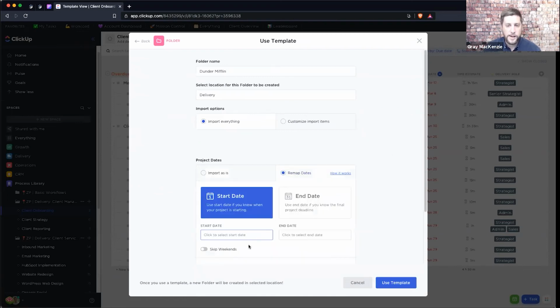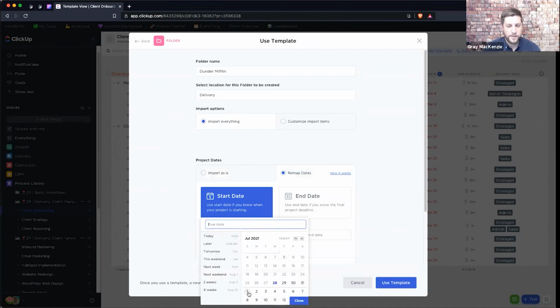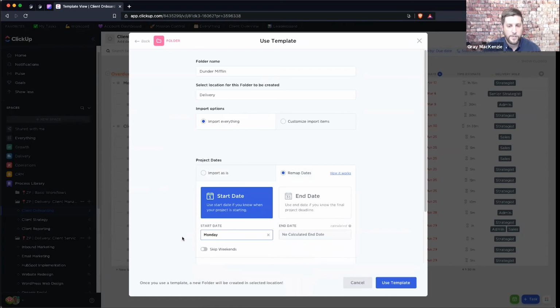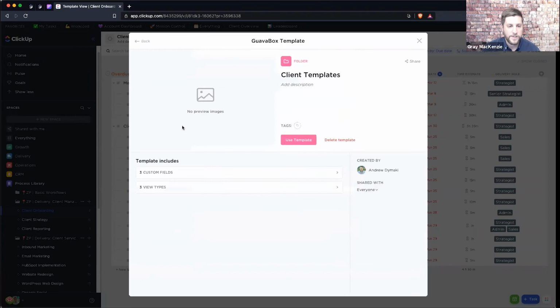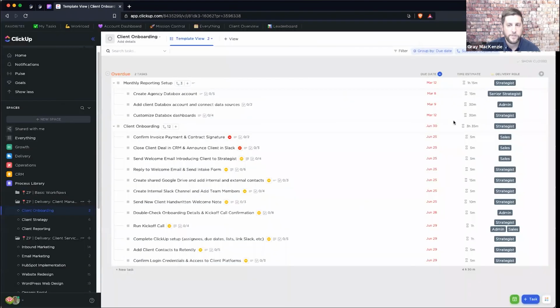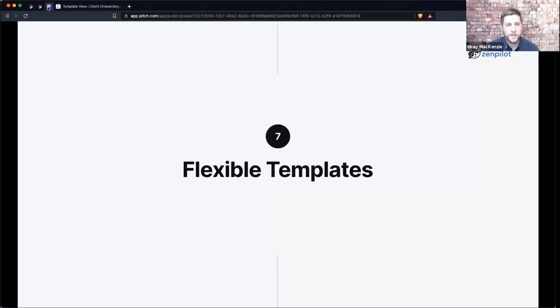Here's where ClickUp's flexibility becomes really powerful. It allows us to remap dates. So we can say, look, here's a start date that we want to start the project on. And when we're remapping, do we want to skip weekends, keep weekends, however it needs to work? Or we could go the opposite way and go to end date. Use the template. It'll build out all of those tasks for us. It'll remap the due dates. And then we can go through and set assignees, fine-tune anything that we need to. I want to talk a little bit more about assignees in a second, but that's the power of templates.